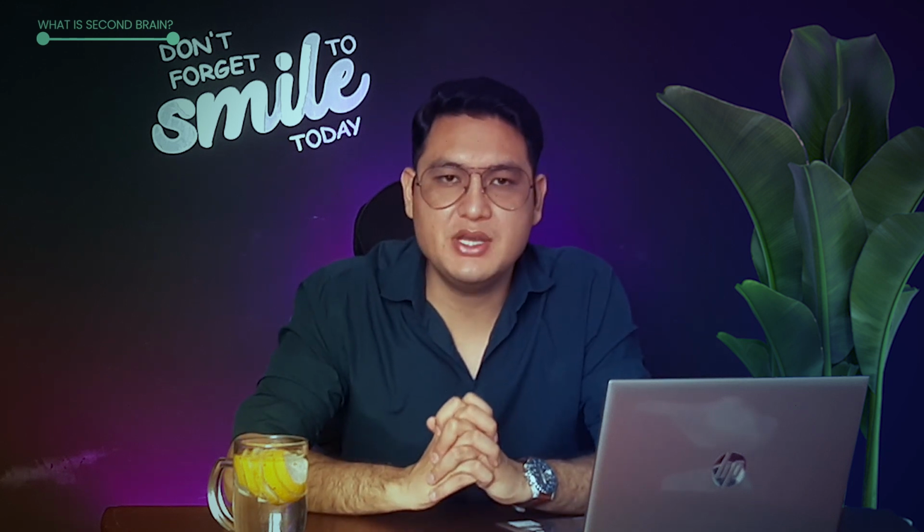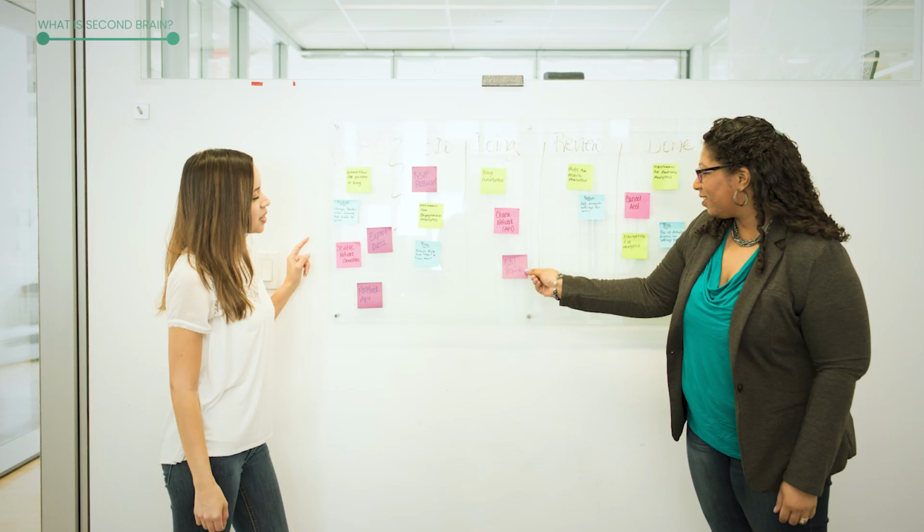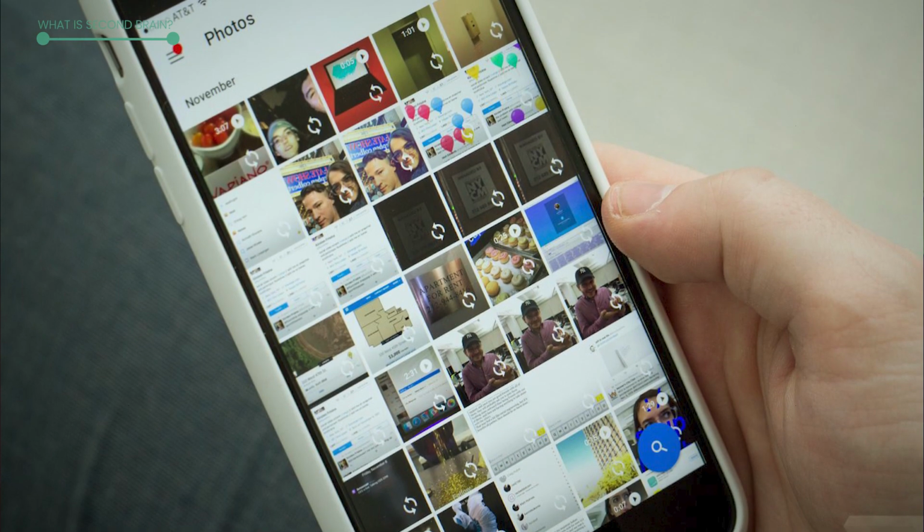We already use many second brains to store important information such as Google Calendar, your password manager, your to-do list, sticky notes, pictures in your gallery, and the highlights on the pages of the book that you're reading. Imagine how difficult life would be without the presence of Google Calendar.